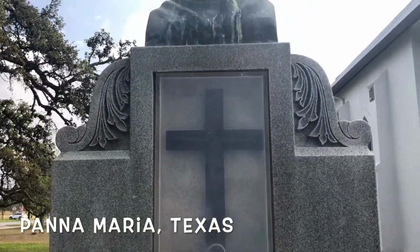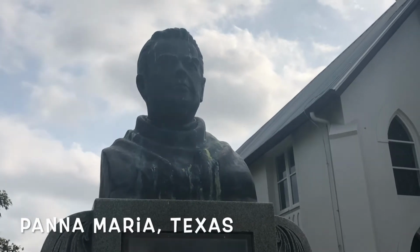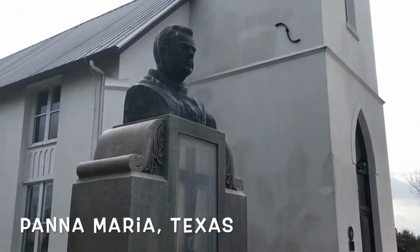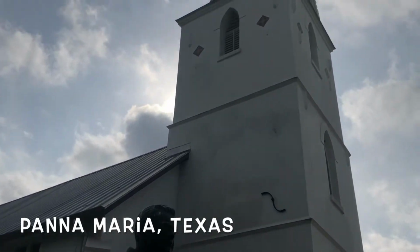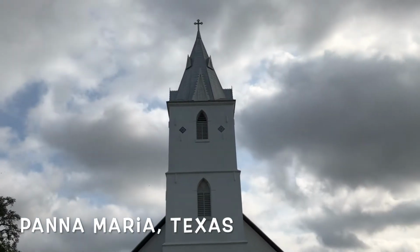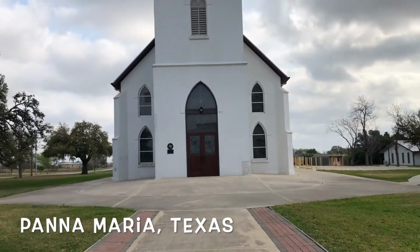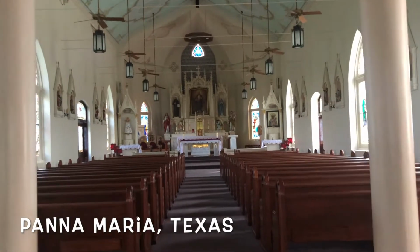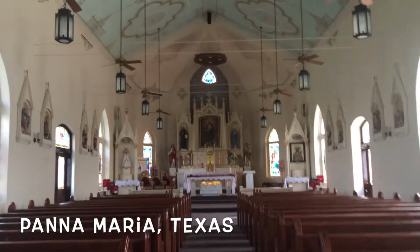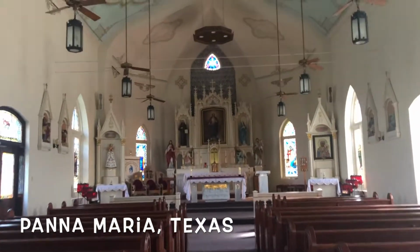My next stop was at Panna Maria, Texas. It is the home of Polish immigration. That's where they started immigrating. That is Father Leopold Moczygemba. I think I said his name right. But he's the priest that brought the first Polish explorers and immigrants to Texas. They eventually settled in Panna Maria, Texas, and they built their church.